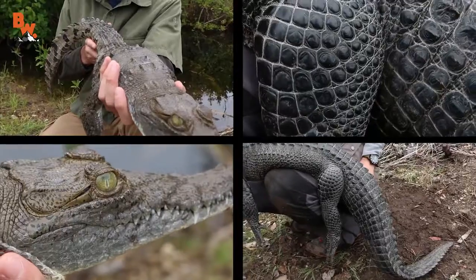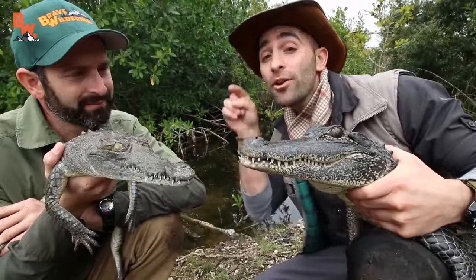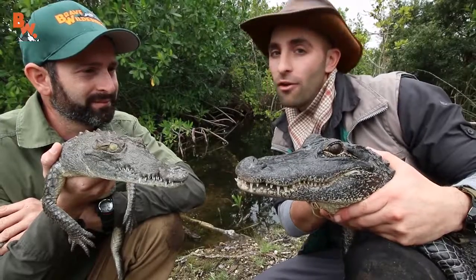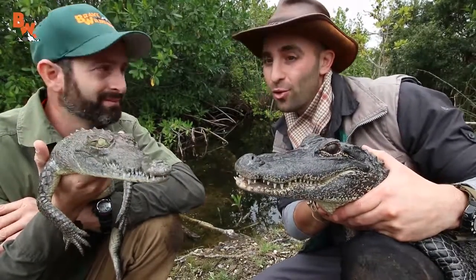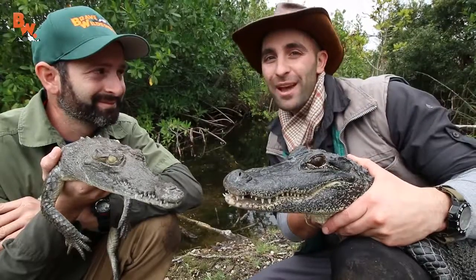Correct. Now, aside from the physical differences between these two crocodilians, there is something that you need to know that you can't physically see. The American crocodile is actually considered endangered here in South Florida, while the American alligator is just protected. You're far more likely to come across one of these beasts than you are a crocodile. If you're out there in the wild and you see a slender snout, consider yourself lucky, because it's probably a once in a lifetime. I'm Coyote Peterson.